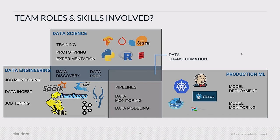Data engineering mainly concentrates on data, Hadoop, big data platforms like Hive, Flume, Kafka, NiFi for data ingestion, while our data scientist teams are more... Sorry? Don't forget SQL. No, not at all. Yeah, SQL is the core of the complete ecosystem, right? Data scientists are much more fluent with Python, Scikit, TensorFlow, etc.